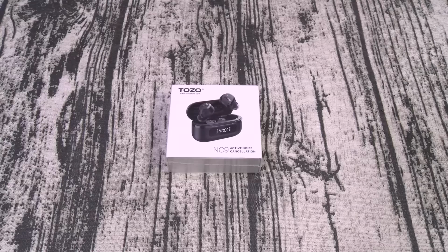The battery life is 10 hours on a single charge with active noise cancellation turned on, and 14 hours with active noise cancellation turned off, for a total of 59 hours using the charging case. Now the charging case does have wireless charge, and you got an LED display to let you know your battery life. Now you got full touch controls for play, pause, skipping and reversing tracks, answering phone calls, volume up and down, and you can activate your voice assistant.